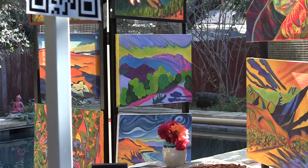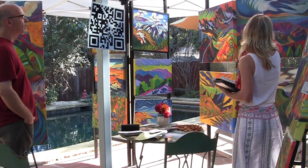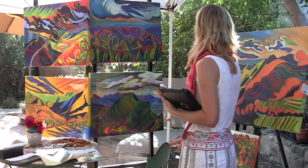Here we are with Susan Guy, who is part of the Ojai studio artists, visiting her studio outdoors, which is very appropriate because Susan Guy is really a pure plein air painter, and she only paints outdoors, en plein air. Some of her paintings are around. They are very fauvist, very expressionistic. But I'm mostly interested in getting a few words in with Susan about how she feels when she paints.